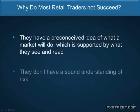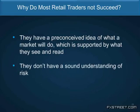Number 2 reason people lose is they don't have a sound understanding of risk. They're just not experienced with risk. A professional trader, an experienced trader, is well aware of risk because they didn't start out a winner. Nobody starts out winning in this game, okay? They had to learn the hard way.